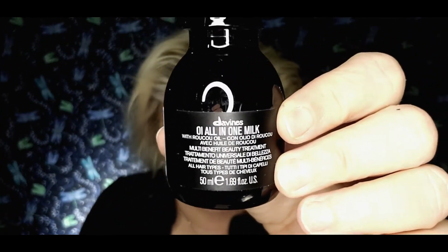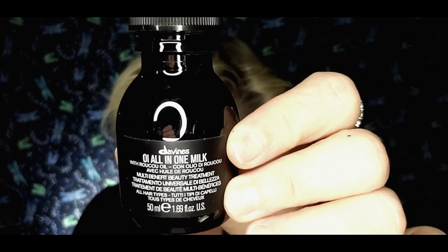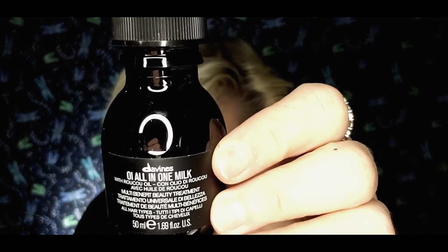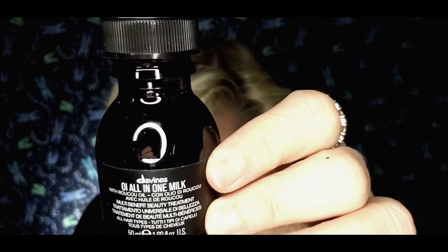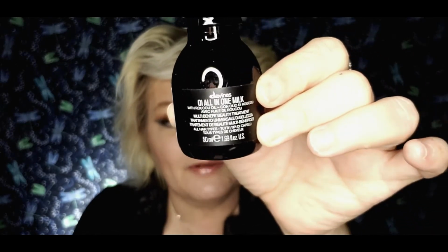Okay, there we go. OI All in One Milk. Full size is $35. This leave-in conditioner deeply nourishes, protects against UV exposure and damaging free radicals, and conditions for touchable softness. And I really love this stuff, especially after I have colored my hair, bleached my hair, stripped my hair. This makes it feel so much better really fast. It doesn't take as long for it to come back and be softer.